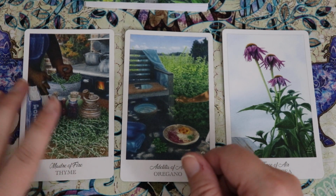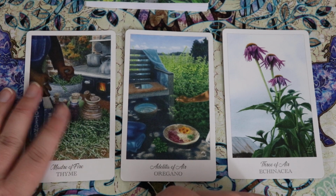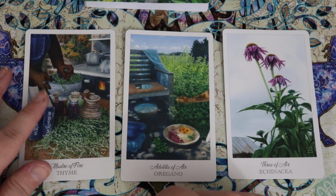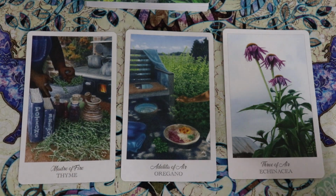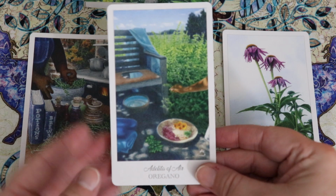So the energy of the week, I would say, is definitely don't rest on your laurels and wait for life to happen to you, but rather take an active role, be a participant in your life this week, right? That's the energy of the week. It's not going to be an energy of stagnation, but rather one of movement and of drive forward. Let's take a look at our obstacle.